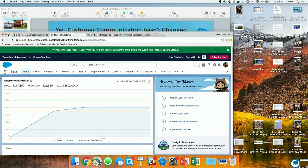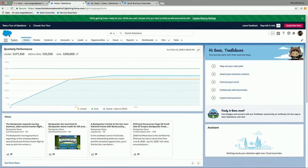If you guys don't know, it's Dreamforce craziness for us. Dreamforce this year is September 25th to 28th. So a lot of windows on my desktop involve the Dreamforce stuff. But let's get back to the demo.